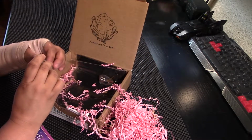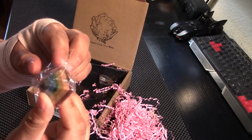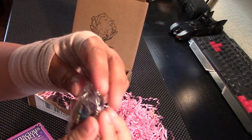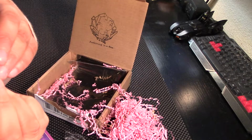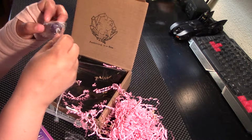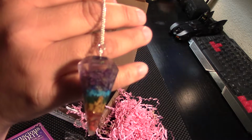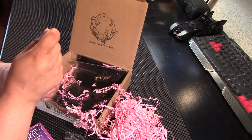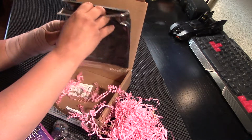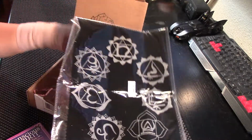Ooh, la la. Looks like I got a little pyramid here. Ooh, and a little lovely pendulum. Awesome. Looks like these are very cool. All right. Oh, and we got a mat. Oh, pretty. Wow, very nice.